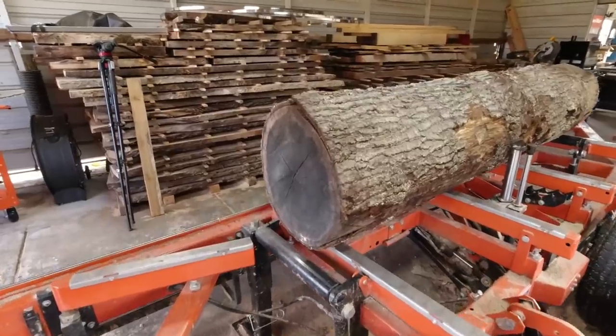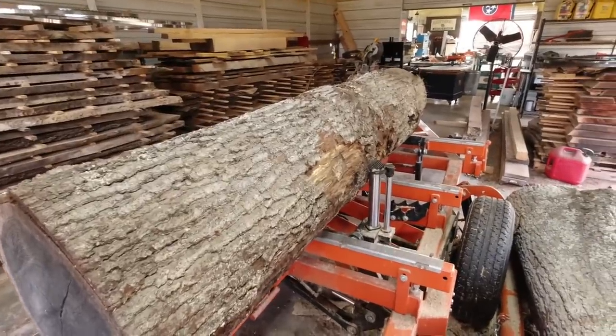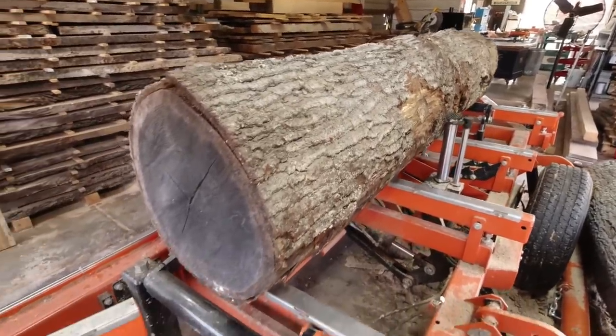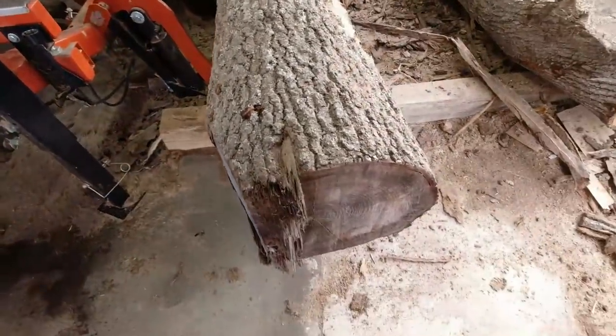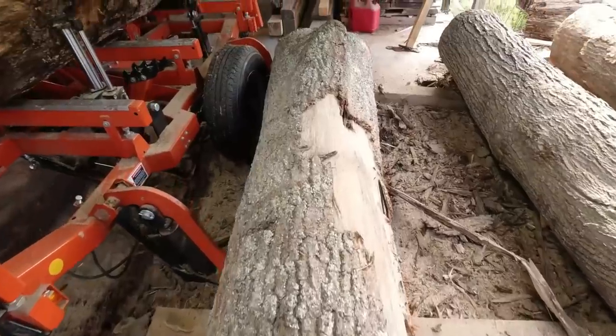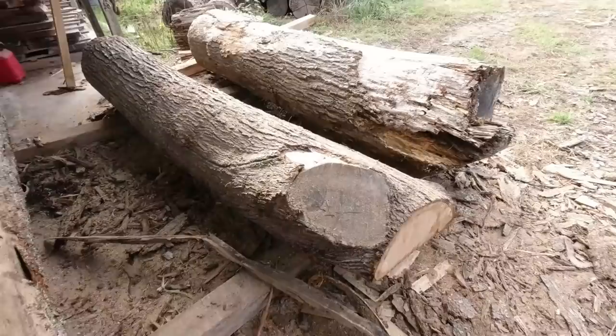On the sawmill today, we got some red oak. That's an 8 footer, not a bad log right there. Some knots and some defects, but not too bad. Got another red oak right here on the loading arms. That's a good size one right there. One more red oak. That's number 3 and number 4 right there behind it.